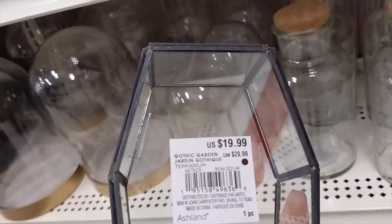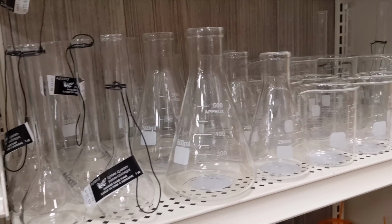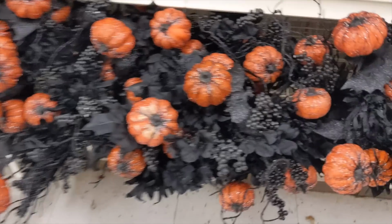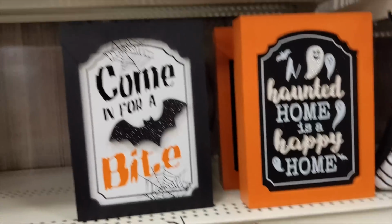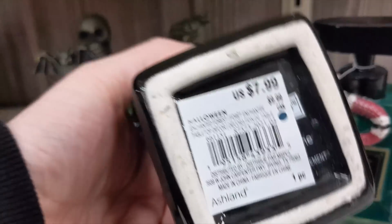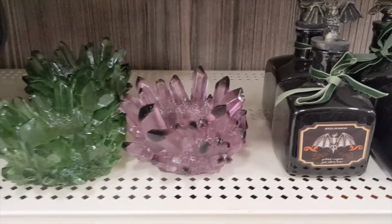I believe the smallest one was $19.99. So not a bad base price, but if you can get it on sale. Then they had some flasks, which are great if you're trying to do a potions class. And this section is where we really start seeing a mix of the different collections together. So we have some Halloween pieces, and then we have some witchy pieces. Here is a potion bottle. This was $7.99. They also had a bat version as well, as you can see next to this one.